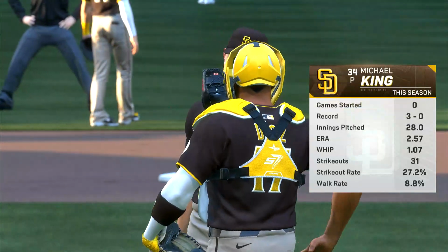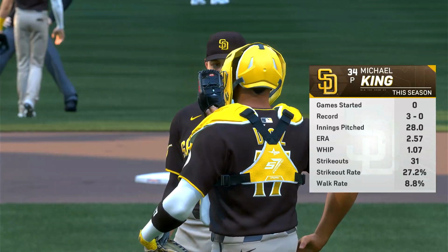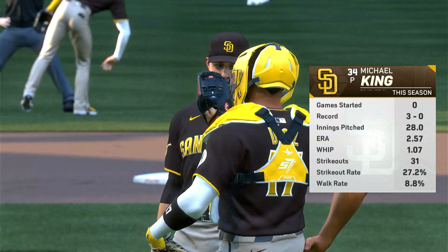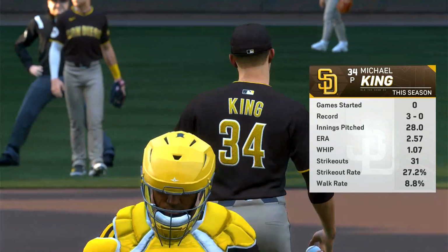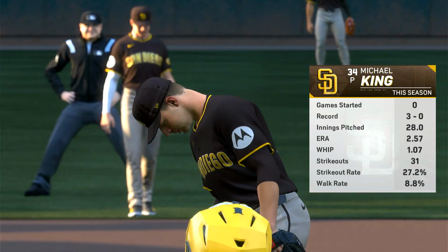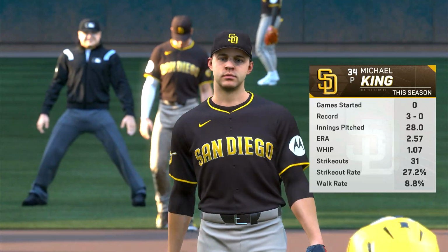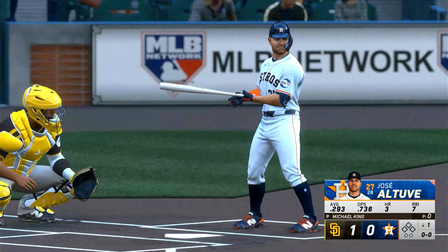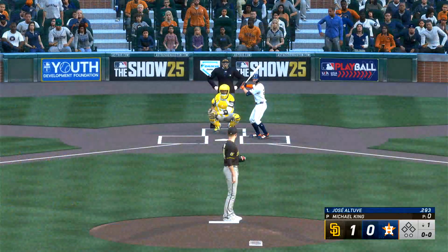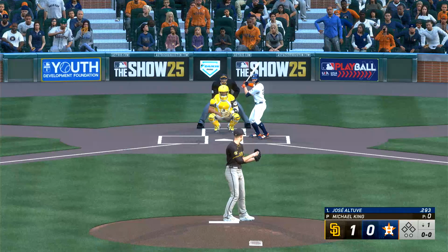Back here with my pal Singy. And on the hill in this one, Michael King. He really relies on working down in the zone with that heavy sinker he's got. You know, it's not as popular to throw that pitch today as it used to be because guys are looking to hit balls down in the zone, get them up in the air. It's very important for him when facing same-side hitters to be able to get it in, especially early in the count, and to opposite guys be able to throw it at that front hip and run it over the inside corner.